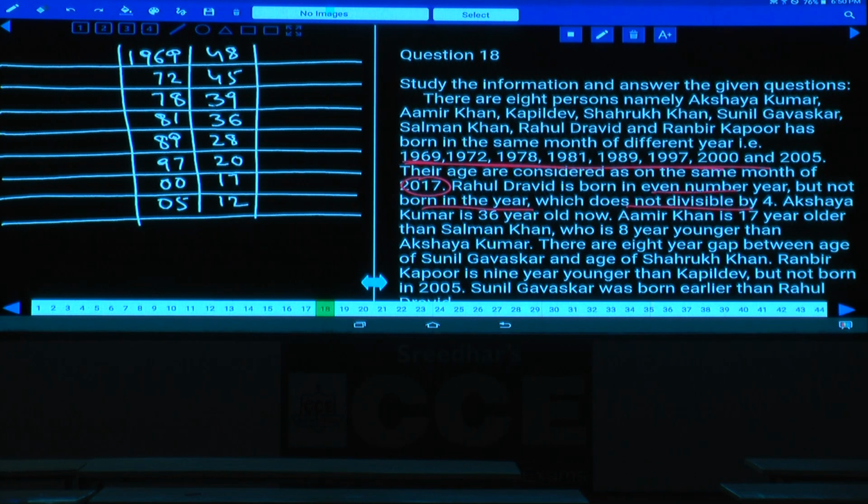4 తో డివైడ్ కానటువంటి ఇయర్లో అయితే ఆయన పుట్టలేదు అన్నాడు. అంటే ఆయన ఎందులో పుట్టాడు? 4 తో డివైడ్ అయిన ఇయర్లో పుట్టాడు. And again, Rahul Dravid is born in an even number year, but he was not born in the year which is not divisible by 4. A inverse whole inverse equals A. అవునా కదా? ఎందులో పుట్టాడంటే ఈవెన్ నెంబర్ ఇయర్లో పుట్టాడు, కానీ 4 తో డివైడ్ కానటువంటి దాంట్లో పుట్టలేదు అన్నాడు. 4 తో డివైడ్ కానటువంటి దాంట్లో పుట్టలేదు అనుకుంటే ఇప్పుడు దేంట్లో పుట్టాడు? 4 తో డివైడ్ అయిన దాంట్లో పుట్టాడు.